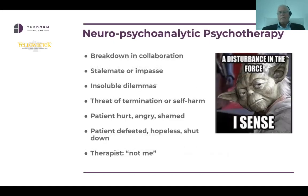So how do you recognize a core enactment when it's in motion? It's when you experience a disturbance in the force, that there are breakdowns in collaboration, or you know you're moving towards an impasse, or there's this kind of insoluble dilemma in the treatment that, whichever way you turn, it's not a good choice, where all of a sudden you're faced with threats of termination of the treatment or self-harm threats, where the patient becomes just so hurt, angry, and ashamed in ways that you know you didn't necessarily throw an elbow in their ribs, okay? But something's happened on an unconscious level, where the patient breaks down into defeat, hopelessness, and shutdown.